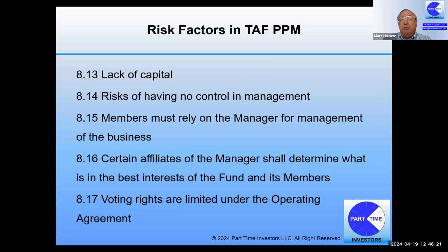Lack of capital. Let's say there's a really great opportunity and the fund, I think the fund maximum is 100 million, if I remember correctly. And if I remember correctly, because I did read it in the summary, I think you cannot put in more than 10 million in any given project. So, you know, what if the fund needs money to do a killer deal, but can't do it. There's lack of capital.